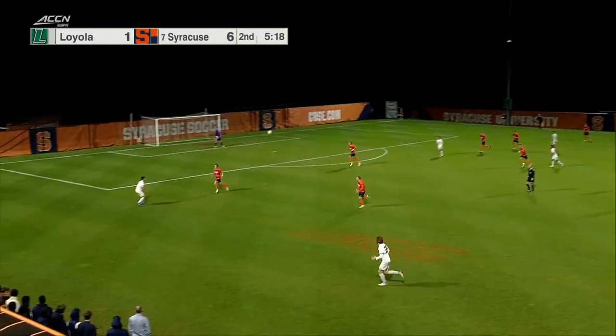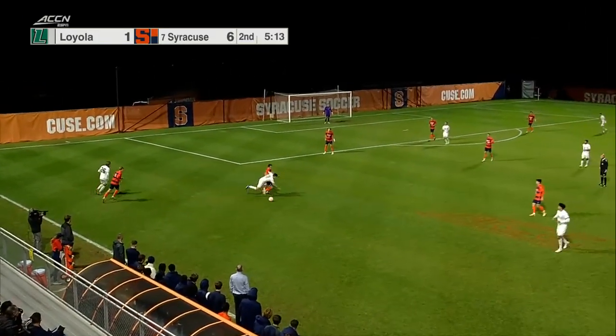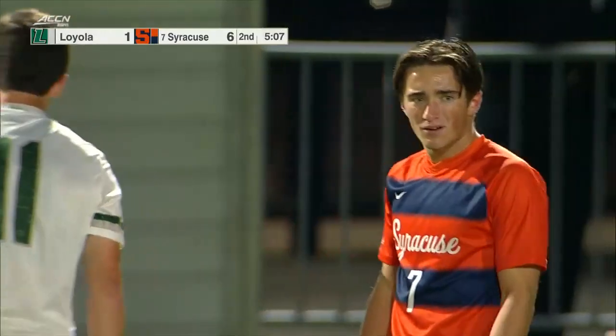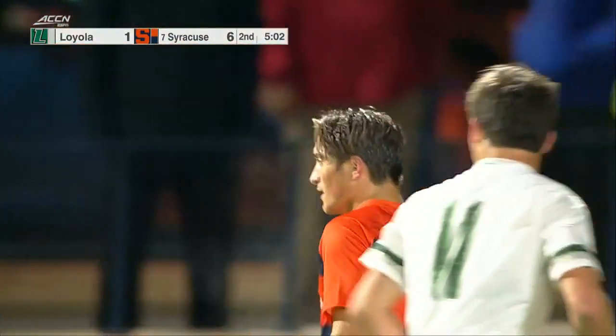Defensive shape a bit more compacted. Kurt Kalov flanking that back line. Syracuse's number 7. Tacking on two more assists to his tally, bringing it up to 4 on the year.